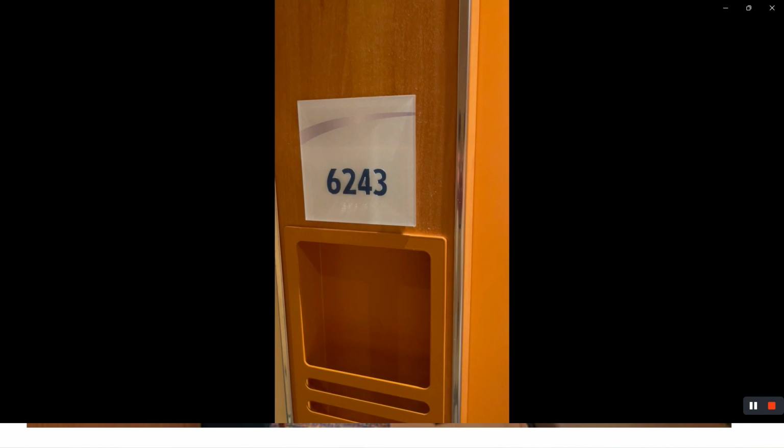So this room here is on the sixth floor. It's a balcony room. And first thing that we look at here on the right-hand side is the closets. This was taken during checkout day.